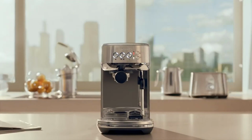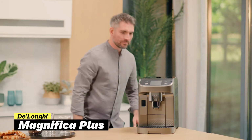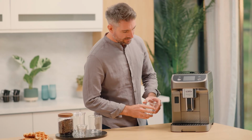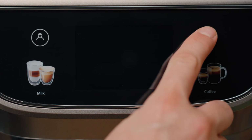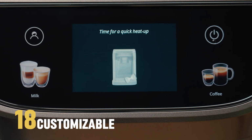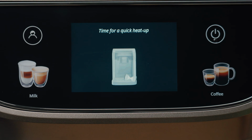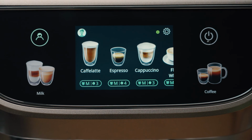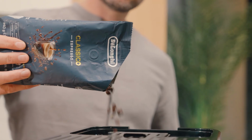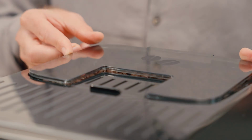The last one on our list is the DeLonghi Magnifica Plus fully automatic espresso machine, which offers an exceptional coffee-making experience with its advanced features and user-friendly design. With the ability to brew over 18 customizable one-touch recipes, including espresso, cappuccinos, and iced coffees, it caters to a variety of preferences. The built-in conical burr grinder, equipped with 13 adjustable settings, ensures precise grinding for optimal flavor extraction, making every cup rich and aromatic.